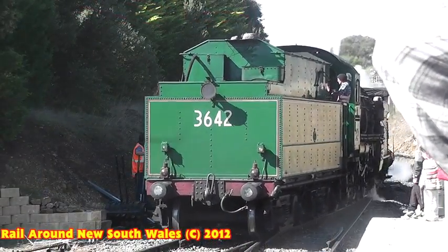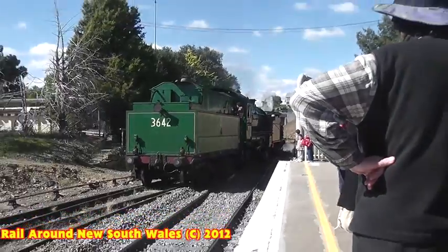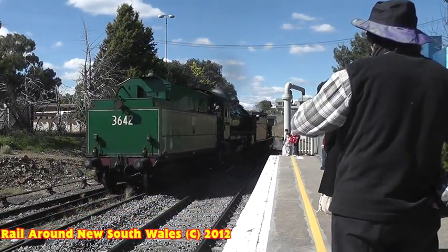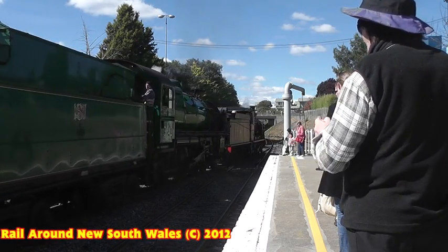The two locomotives will now make their way back to the other end of the train for the return journey to Canberra. On the next trip, 3016 will take the next train alone, and then 3642 will take the next train after.